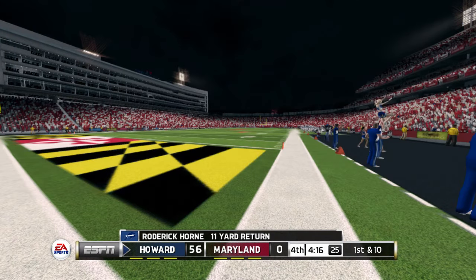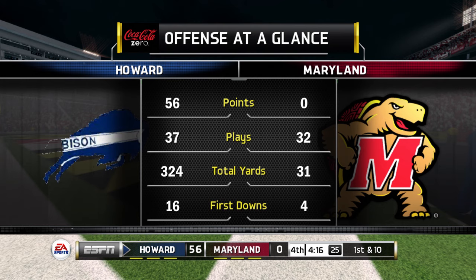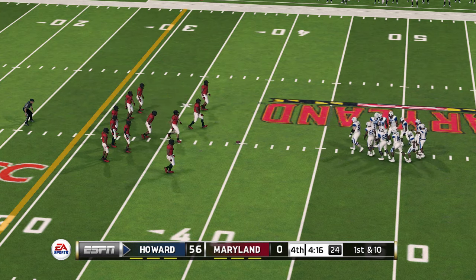Horn takes it at the 49. Makes it out to maybe the 40-yard line. This really has been a well-oiled machine all day long. Brad, it's been fun to watch this team play. They've done it in every phase. The defense, the special teams, the offense, just a perfect performance.